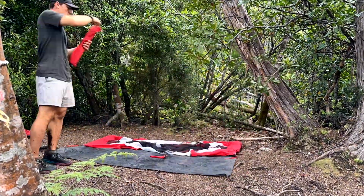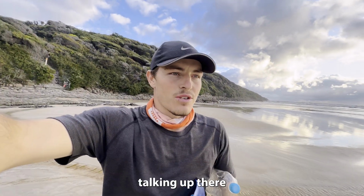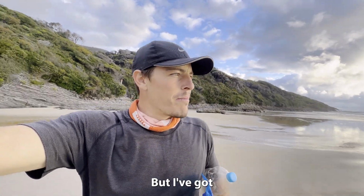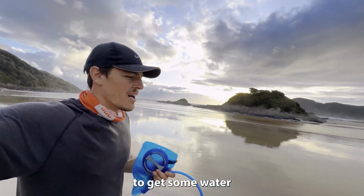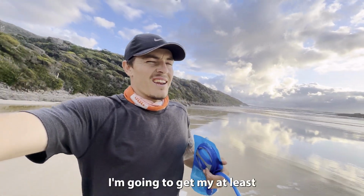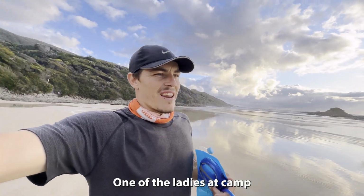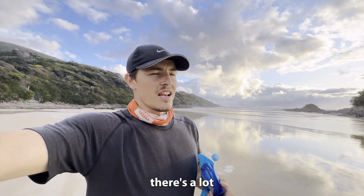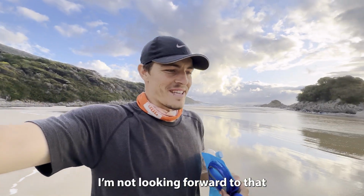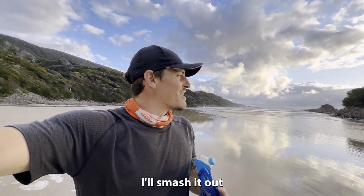All right, all set up. There's actually like 4 or 5 people at camp, so I'm not going to do too much talking up there, just to not disrupt anyone or wake anyone up, but I got to get some water down at this river, and then I'm going to get at least my bottom half into the water because I'm so dirty. One of the ladies at camp just told me that there's a lot of mud tomorrow, so not looking forward to that, but yeah, it's only like 26 k's, so I'll smash it out.